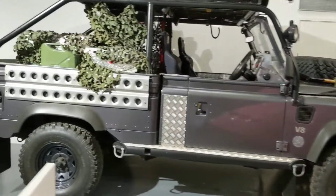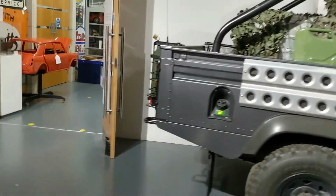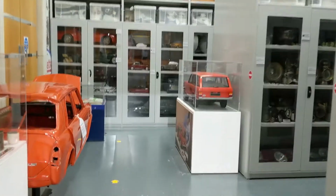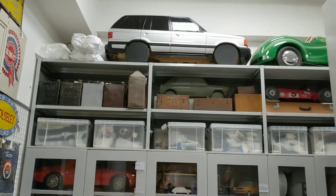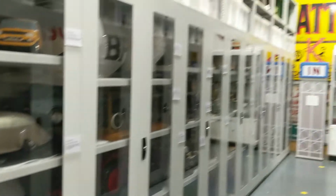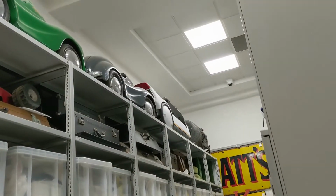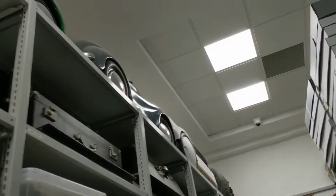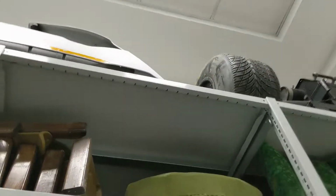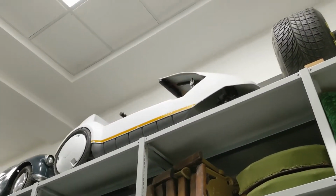Some more Land Rovers. Of course, there's so much more than just the cars. We've got cabinets full of various other exhibits, sort of development models and things like that, that they haven't got room to display out in the main museum. There's even something I spied earlier up there on the top. A Sinclair C5. Quite collectible these days.